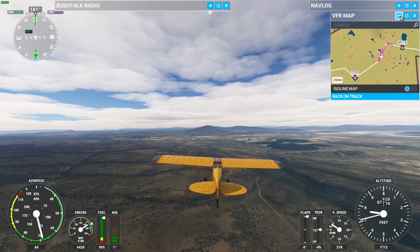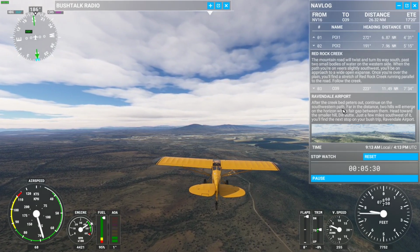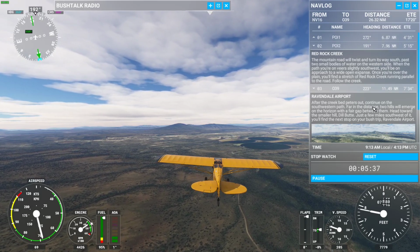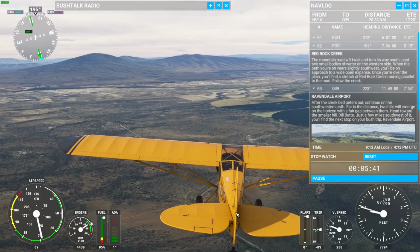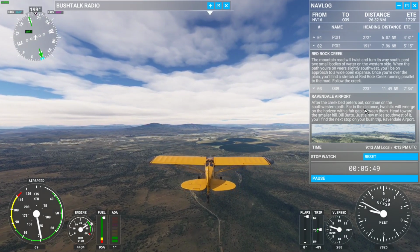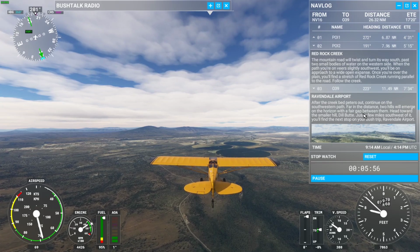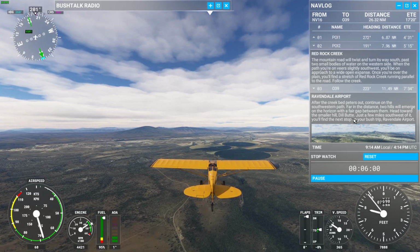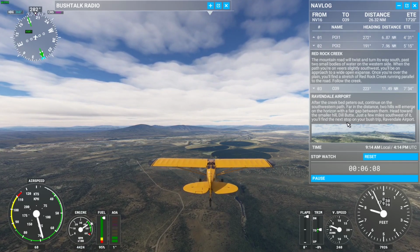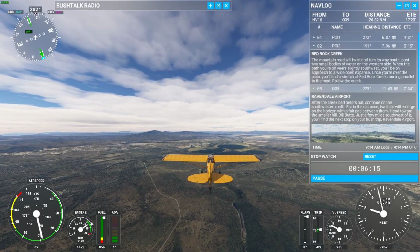As we approach our next leg, let's see what we got to do. It's the airport. So after the creek bed peters out, continue. Are we following a creek or a road? I don't know. Either way, far in the distance, you got two hills. They will merge on the horizon with a fair gap between them. Head toward the smaller hill, Dill Butte. Just a few miles southwest of it, you'll find the next stop on your bush trip, which is Ravendale Airport.